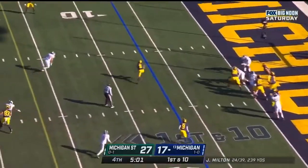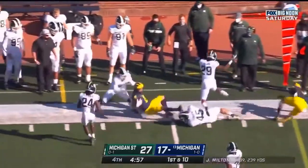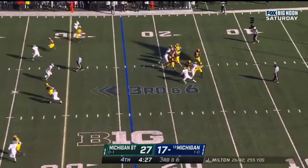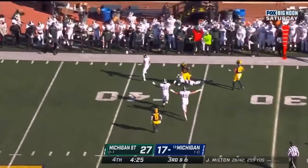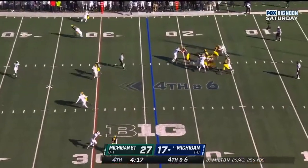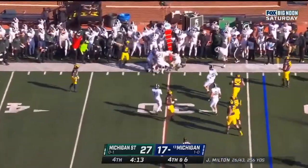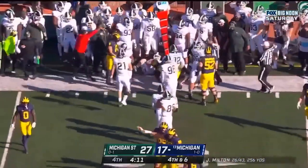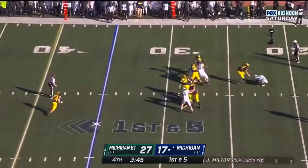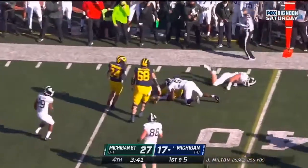Joe Milton. Underneath, Rodney Bell. And Rodney Bell picks up the first down. Michigan faced with a 3rd and 6 at the 24. Milton. And incomplete. Milton. Out of the pocket. Milton turns it up. First down and 5. Milton decides to run it. Has a first and it goes down.